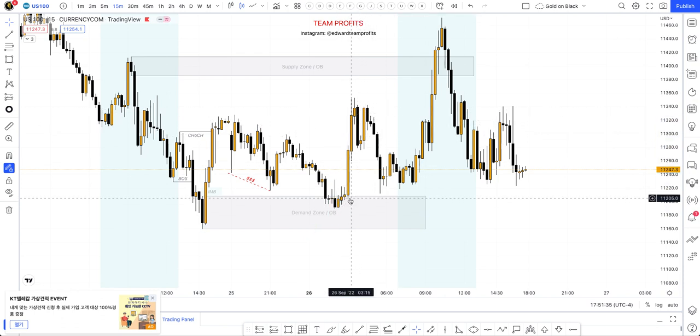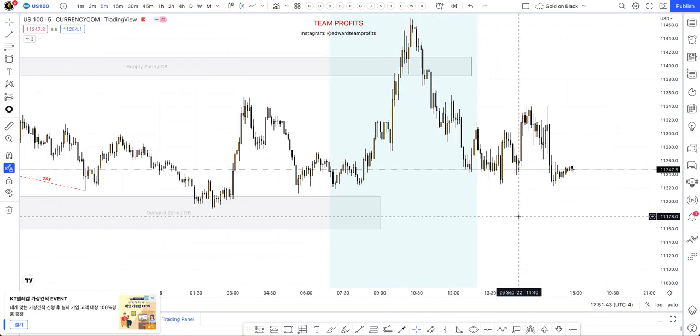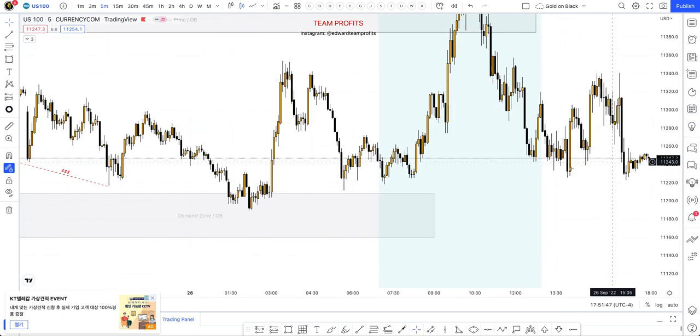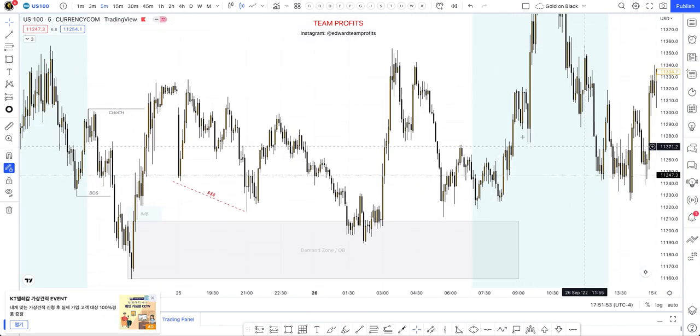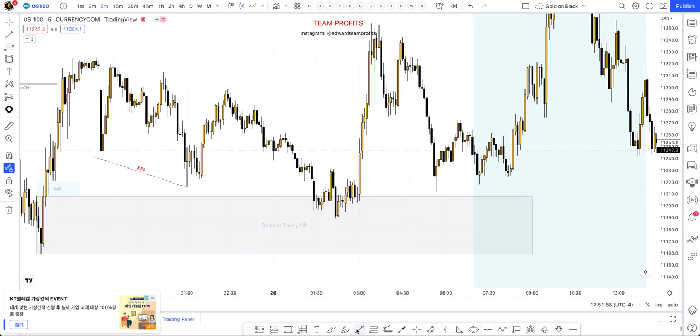But guess what? On that nice push right there, the market actually decided to come back down. So giving the opportunity for traders in the New York session to actually get back into the trade. Now, what are we seeing in this push? Again, we have a lot of things going on. And just to mark it off this way, I'm going to put it again, right here.